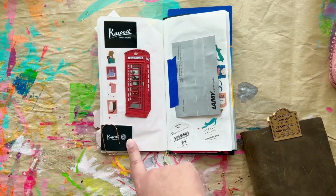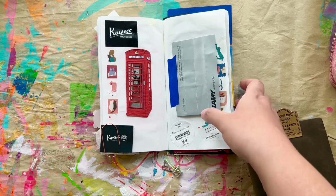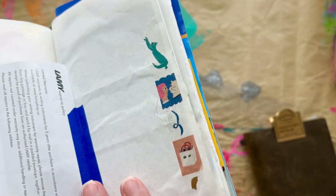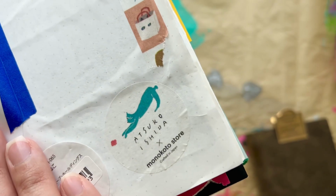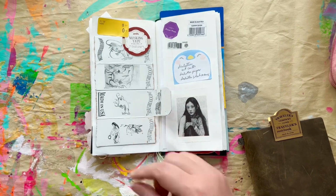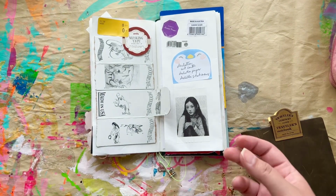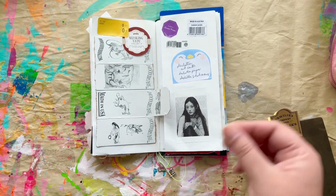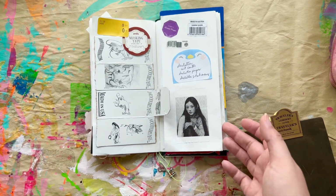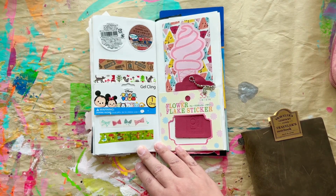These were some packaging that I had from fountain pens, and then the lady sent me some really cute washi. Actually, let me bring it up so you can see. It's so cute. That's the name. I love it. This was some ink that I bought, and it's the blackest ink I've ever used, but it's supposed to be waterproof, and it's not really waterproof. I tried it out and it still smeared, so I don't know what I'm doing wrong, but it's supposed to be waterproof and it has proven not to be, so I don't think I'll buy it again.